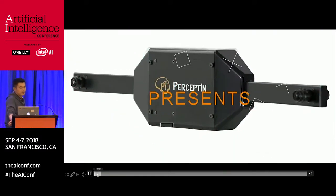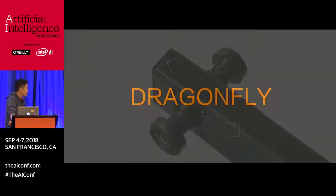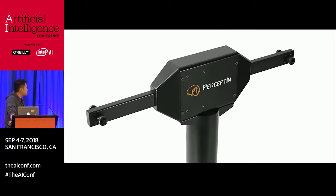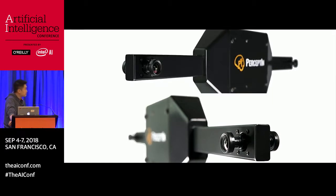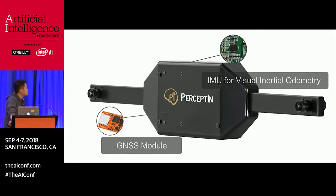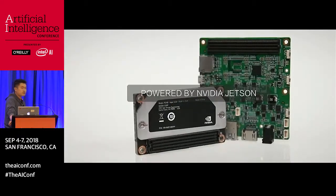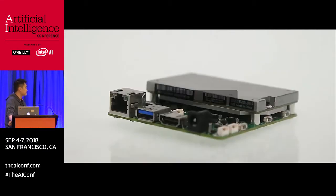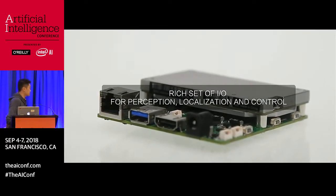So that's the full camera design for the Dragonfly module. Remember two functions: localization and perception. And then we have an interface to GNSS such that GPS gets consumed by this module. And computing is done inside the module itself.